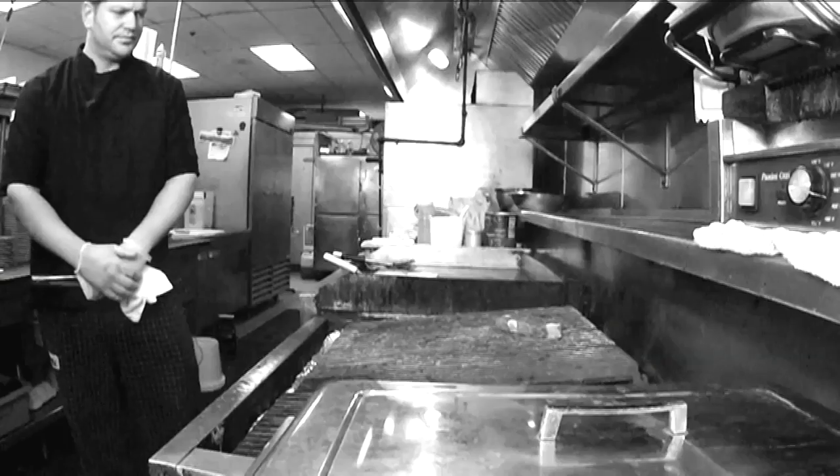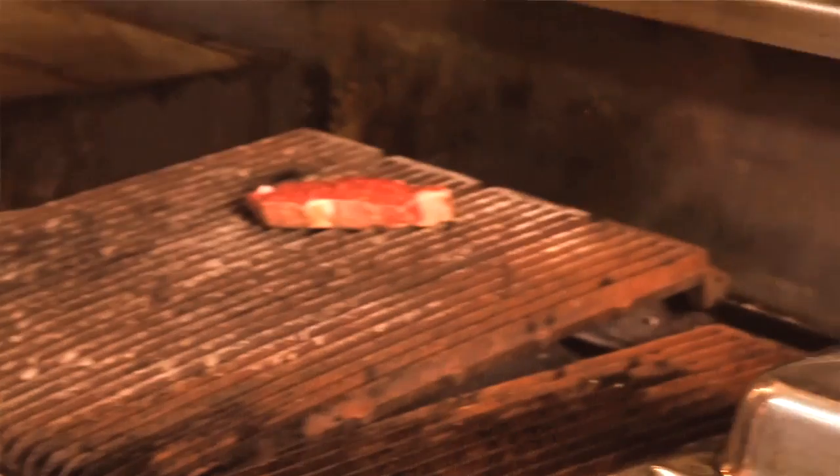Not completely well done, but a little bit juicy. With the dry age New York, medium rare to medium. You definitely don't want to go any further than that. With this whole process, it does take a little bit of the quote-unquote fat or juice out of it, so you want to stay somewhere between rare and no higher than medium to really get the flavor out of it that you'd like to have.